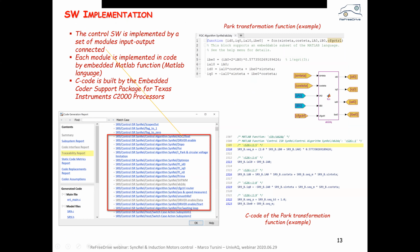The software implementation in Simulink is really the direct mirror of the control schemes we have seen in the previous slide. Each control module, PI controller, Park-Clarke transformation, and so on, is implemented in MATLAB language by using embedded MATLAB functions connected to each other by the respective inputs and outputs. The Simulink embedded coder support for Texas Instruments processors allows the direct generation of the control C code from Simulink. This environment assures very fast prototyping of the code and code efficiency as well.